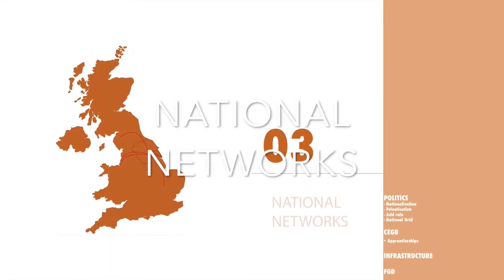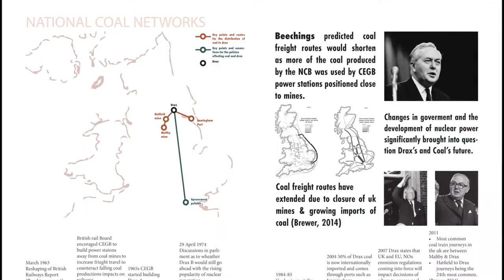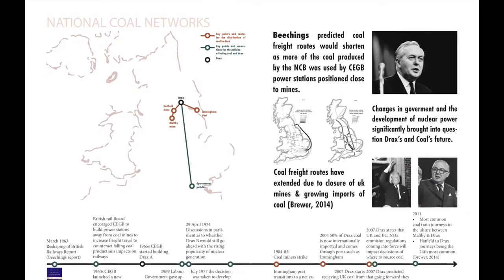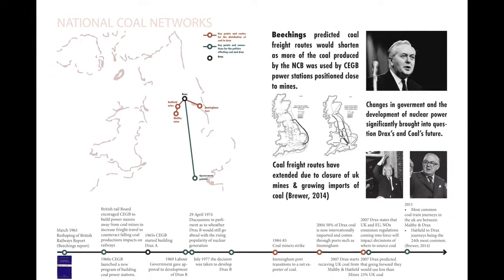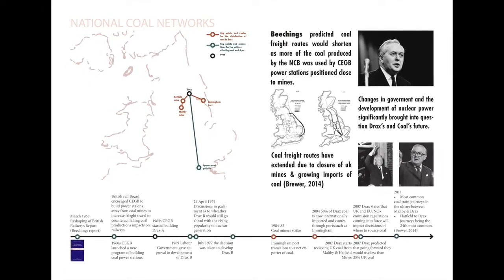National Coal Networks. As the local coal mines such as Selby closed, Drax began sourcing fuel from Hatfield and Maltby mines as well as around 50% of coal from abroad imported through Immingham. Drax was also significantly impacted by national policies on coal and coal transport.